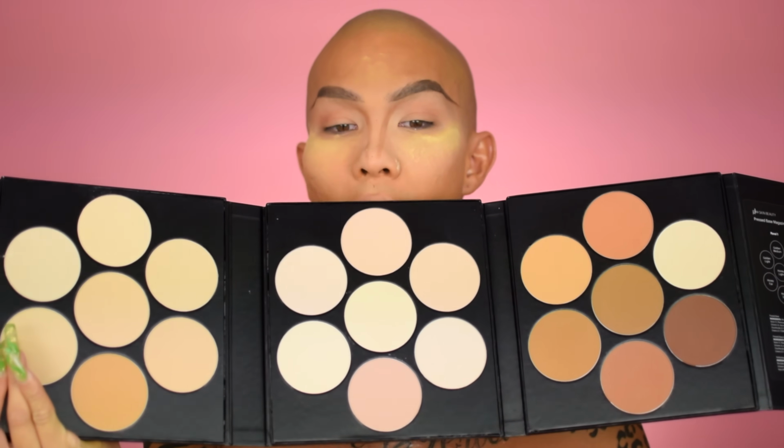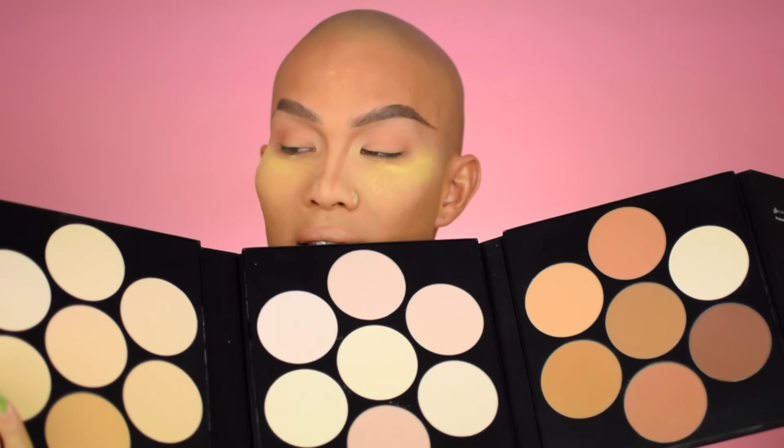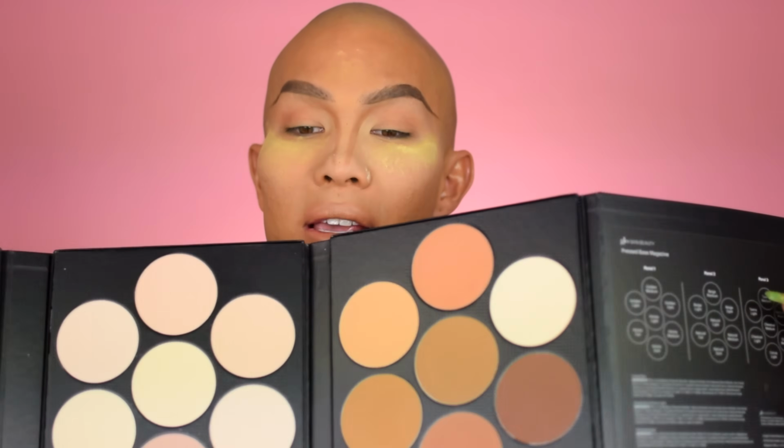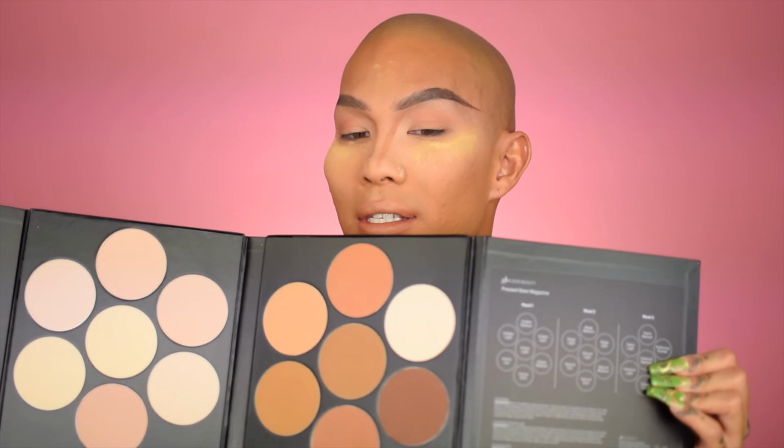Glow Skin Beauty sent me a very heavy, like feel how heavy it is. Literally, so heavy. Powders. I don't know if you can get it single or in a set, but when I tell you this is every makeup artist's dream, this is awesome. I will definitely be using all of these colors. And what's so amazing about Glow Skin Beauty is that they actually tell you what each color does, which I think is amazing. I'm gonna set this down because it's really heavy.